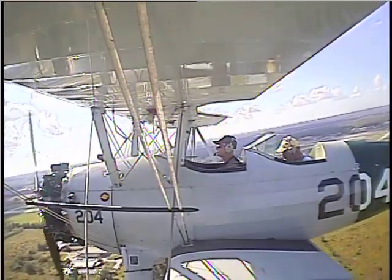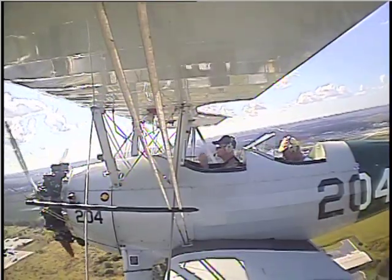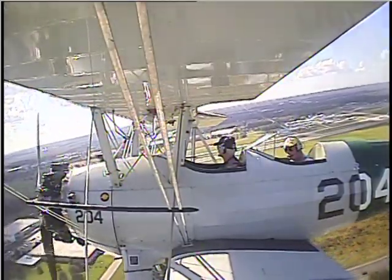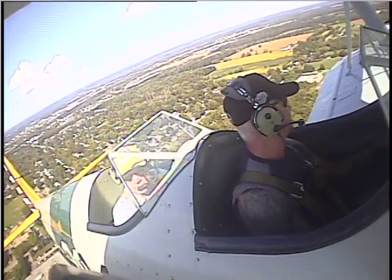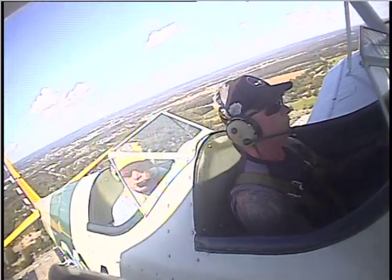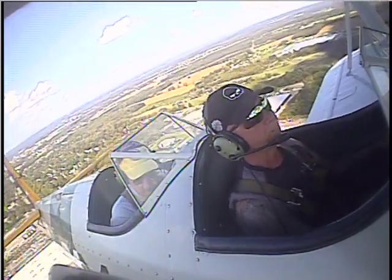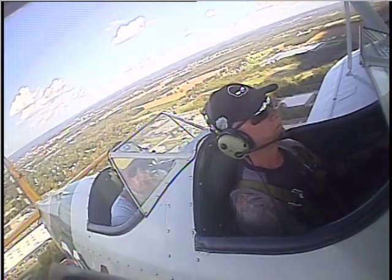Kalamazoo Tower, Stearman 1, we want to head down towards Vicksburg on the right downwind departure. Kalamazoo ground, taxi down to Bravo Alpha, cross runway 9, or hold short runway 5. This is 341 Juliet Papa, stand by. Stearman 1, you're southbound again. Yeah, we want to continue southbound, head on down to Vicksburg. We'll call you inbound from Schoolcraft. Stearman 1, roger, frequency change approved. Stearman 1.